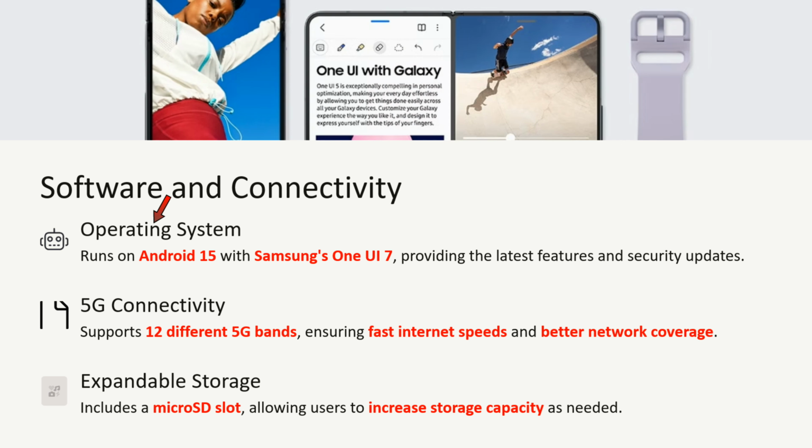This smartphone runs on the Android 15 operating system with Samsung's One UI 7, and it provides the latest features and security updates. This smartphone supports 5G connectivity and it also supports 12 different 5G bands, which ensure fast internet speeds and better network coverage. This smartphone supports expandable storage.